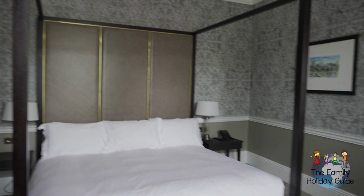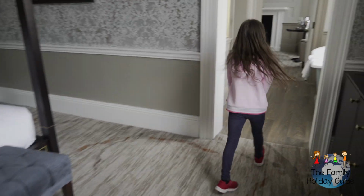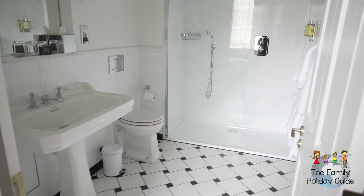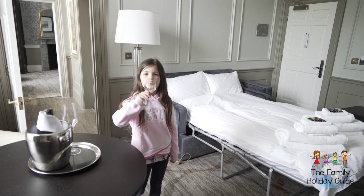We loved our room. This is Mummy and Daddy's room. This is the bath. This is the bathroom. And this is our room. Let's have a drink.